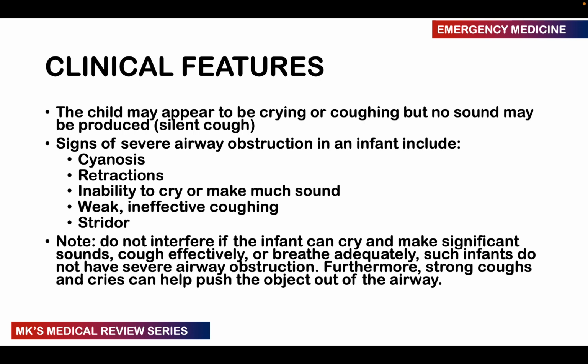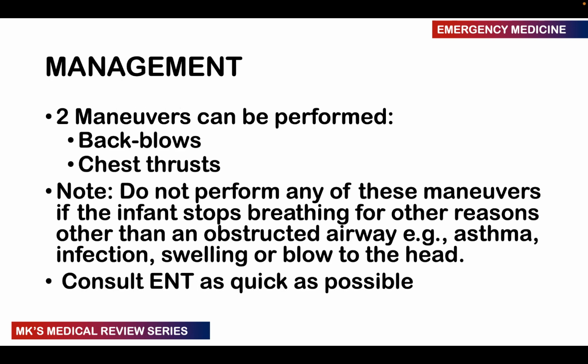And remember, if the child is having this loud cry, or they are having significant sound, or they are coughing effectively, or they are breathing adequately, then the obstruction is not so severe. So if you perform any maneuver to remove this, you may actually worsen things. So in that incidence, don't do anything at that particular time. The strong coughs and actually the cries can even help push the object out of the airway.